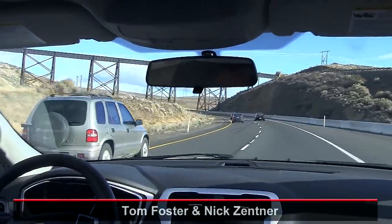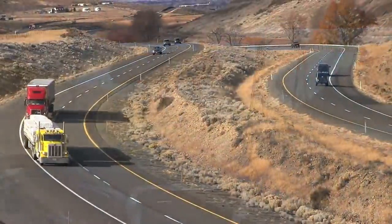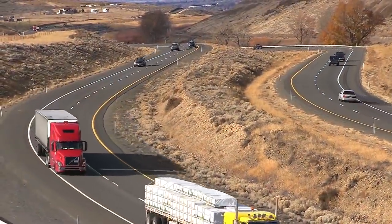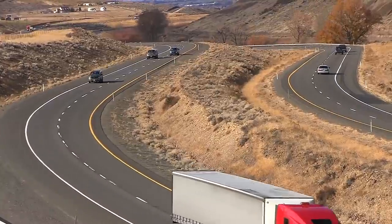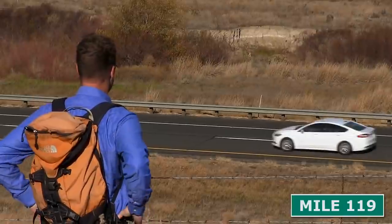I-90 east of Kittitas, near the old Milwaukee Railroad Trestle. The freeway rolls through Johnson Canyon here, but look carefully at milepost 119. It's going to go by quick. A brilliant white layer just above the creek bed.